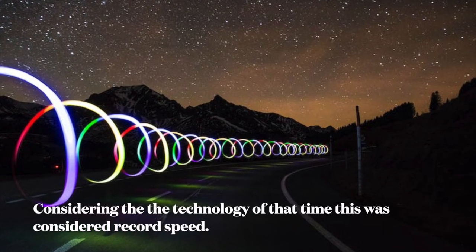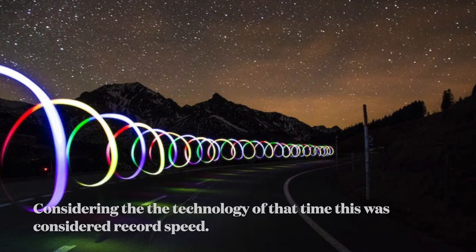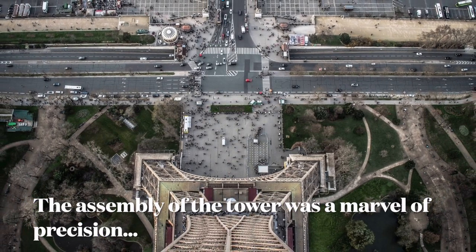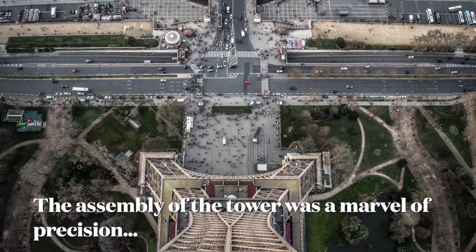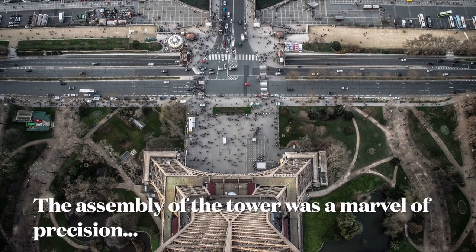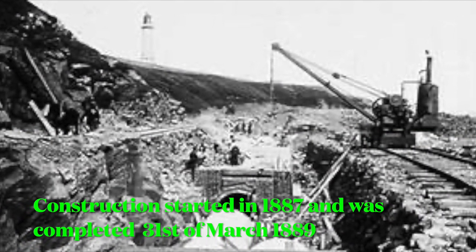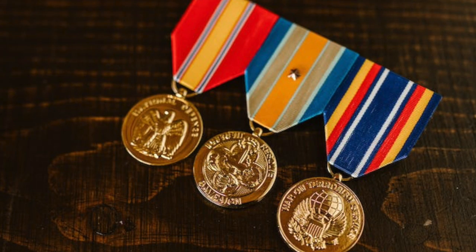The assembly of the tower was a marvel of precision, as all chroniclers of the period agreed. The construction work began in January 1887 and was finished on the 31st of March 1889. On the narrow platform at the top, Eiffel received his decoration from the Legion of Honor.